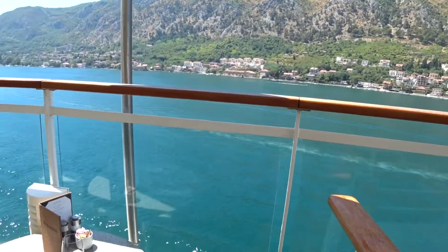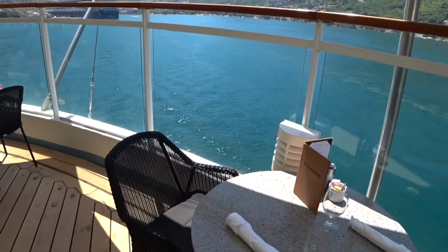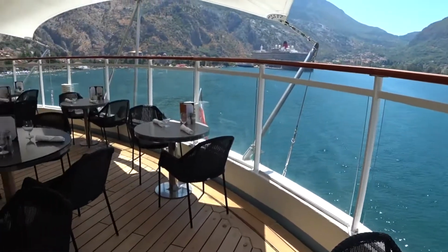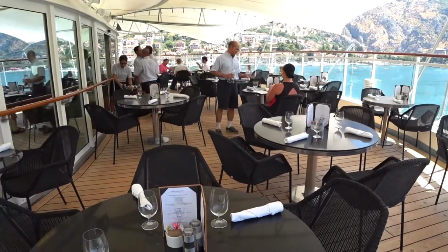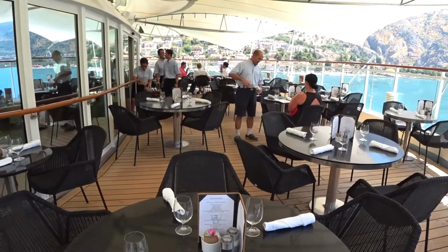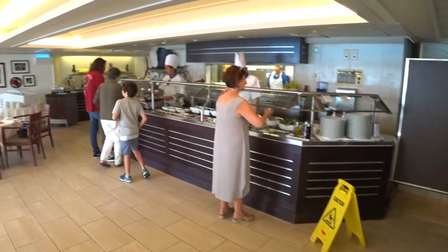Alright, now we're on deck 7 aft. This is the veranda, kind of the alfresco buffet area. And then in the evenings, this transforms into Candles, which is the by reservations specialty dining venue. Alright, the buffet is packed for lunch, so we're rocking and rolling here.